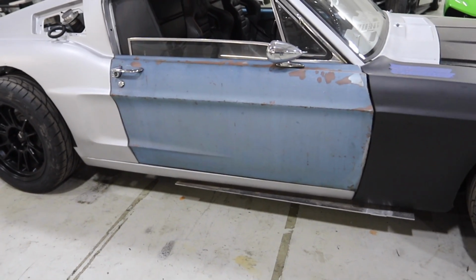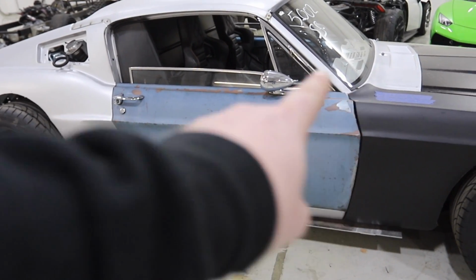Now let's get down to the work. First, I'm gonna go ahead and pull this door off, get it up onto a stand so I can start looking at how to remove this sheet metal.